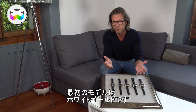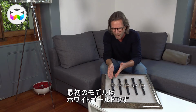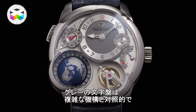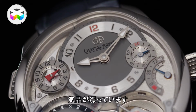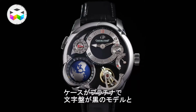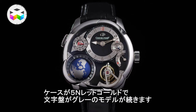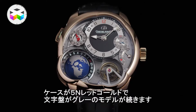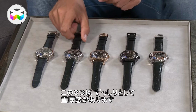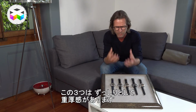The first model, introduced in 2011, came in this white gold execution with its anthracite dial. Quite sober despite the craziness of the timepiece. Very elegant, I just love it. Then you would find the platinum version with a black dial, followed by the 5N red gold version, again with an anthracite dial. All these watches are pretty heavy, I must say. There's quite some substance there.